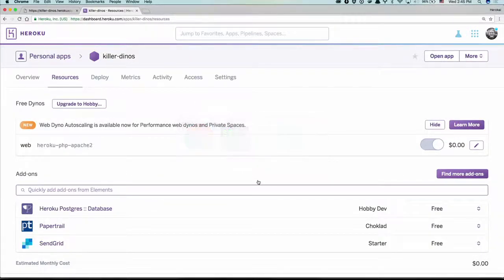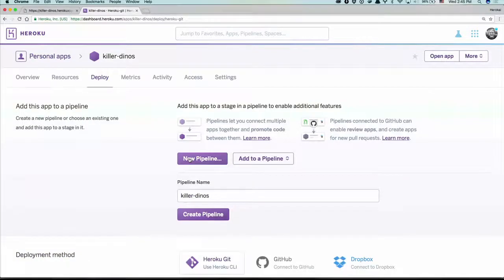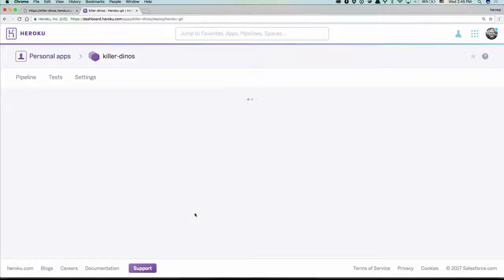Great. Let's go to the next tab over here and check this out. This deploy tab, what does that have? We've got pipelines in here. Have you ever seen a pipeline before? Raise your hands if you know what a pipeline is. On Heroku? Kind of? This is awesome. This changed my life as a developer, actually. I really like Heroku pipelines, and I like this specific developer workflow, so I'm going to walk you through it real quick. We're going to create a pipeline. I'm going to call it Killer Dinos because it is an excellent name, and I thought of it myself.